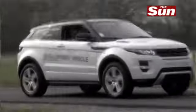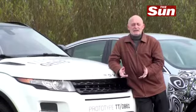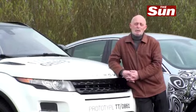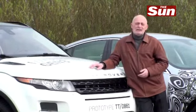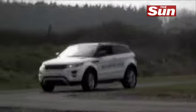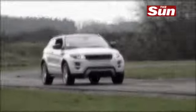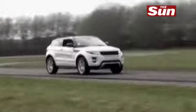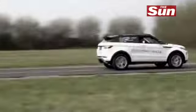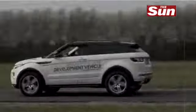We've talked a lot about the Range Rover Evoque in the paper in recent months, but finally I've had a drive of it. In fact, it's a 4x4 like no other 4x4, because this drives as if it thinks it's a coupe. You may be surprised to realize this, but there is one thing that the Evoque shares with the Jag XF, and that is a 2.2 litre turbo diesel engine. But they feel totally different. They've got their own character.